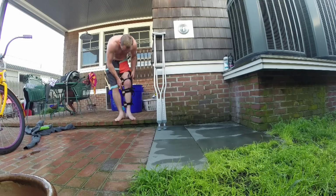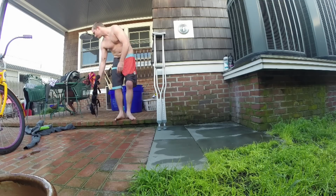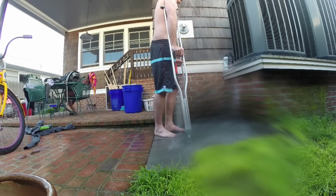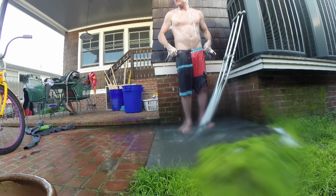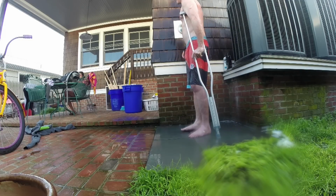My showers have definitely changed a lot since my first outside standing shower, but I still have to use the crutches in the shower just to be safe. I'm not really allowed to stand on my leg without the brace on, so I just use the crutches, but it's a hell of a lot easier. I can actually soap myself up, and it's somewhat normal, but definitely not normal compared to regular life, but not that bad.